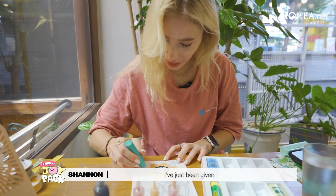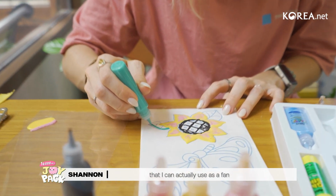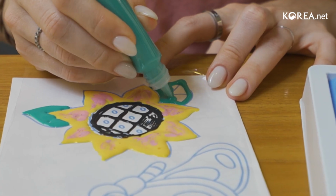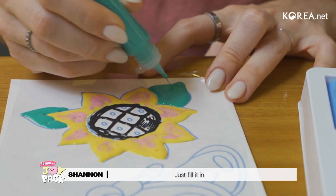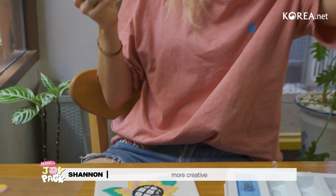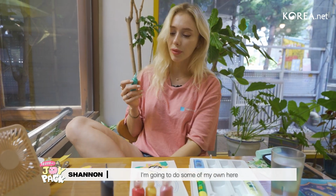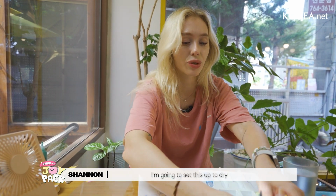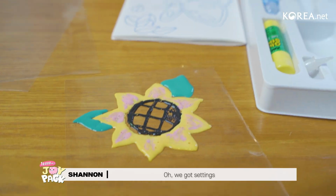So I've just been given the instruction that I can actually use a fan to help this dry a little bit faster. Fill it in. Looks kind of messy, but all right, so that's essentially how it works. I'm gonna try to get a little bit more creative. I'm gonna do some of my own here and see what I can come up with. In the meantime, I'm gonna set this up to dry. Ooh, they got settings.